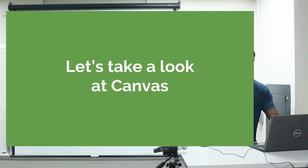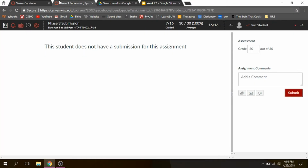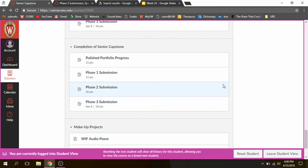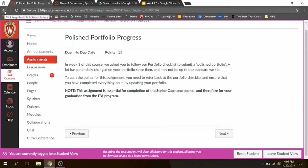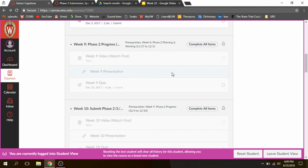So let's take a look at Canvas just to show what you'll be looking at this time around. I've actually switched it into student view just to show you all what you will be looking at. If you scroll to the bottom of your class, we have these three different items for you to click on. And it's all marked as completion of Senior Capstone. The very first one is your polished portfolio progress. In here we have a prompt telling you exactly what you need for that item. Then we have all three of your phase projects.